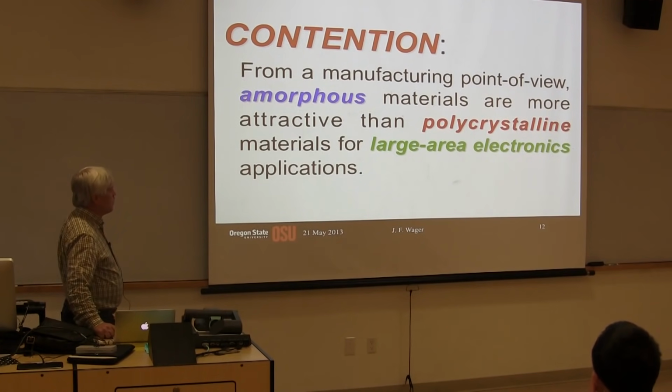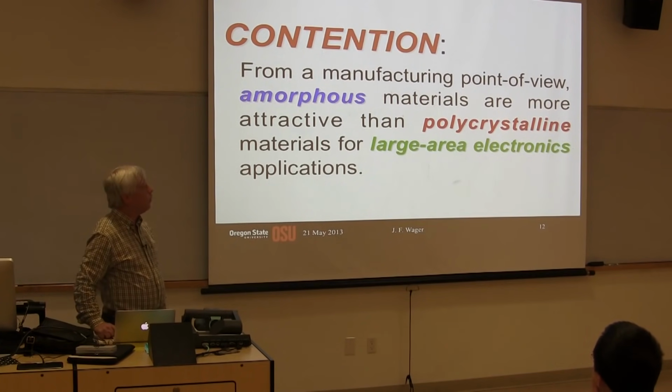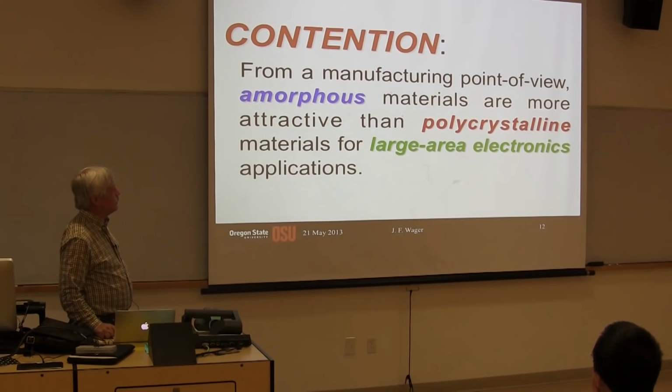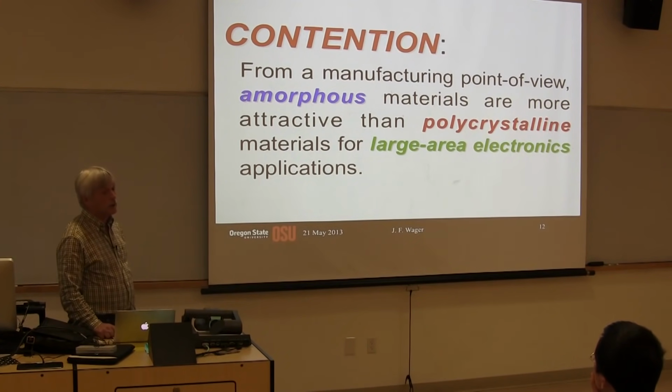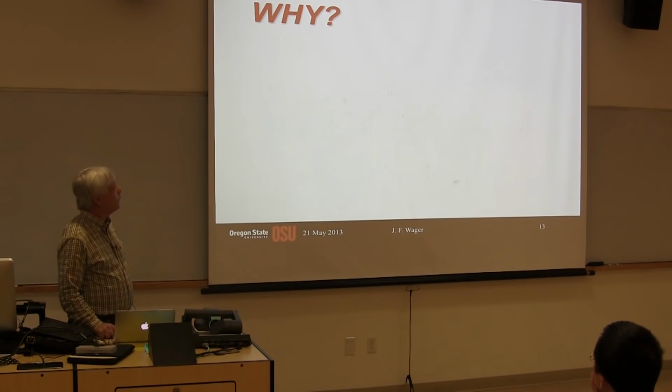I contend that from a manufacturing point of view, amorphous materials are more attractive than polycrystalline materials for large area electronics applications, such as display applications. So why? Why is that?